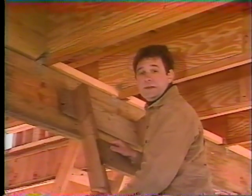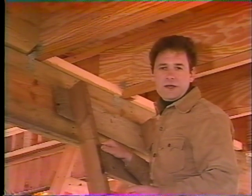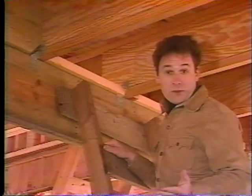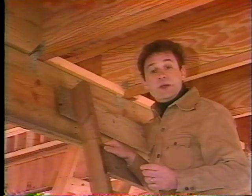The floor joist to beam connection is especially important in resisting the wind uplift forces on the house. These forces can bend, break, or pull out a connected device, be it nail or clip, so it's important that a connection be used that will adequately resist these wind forces.